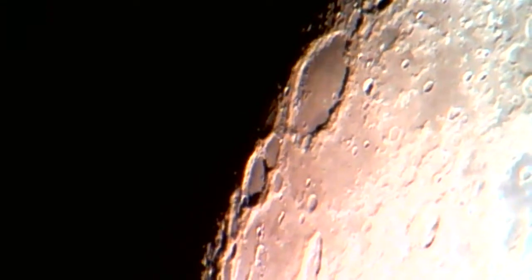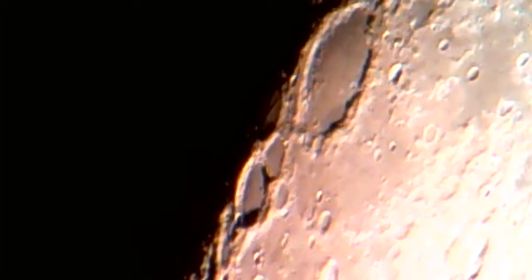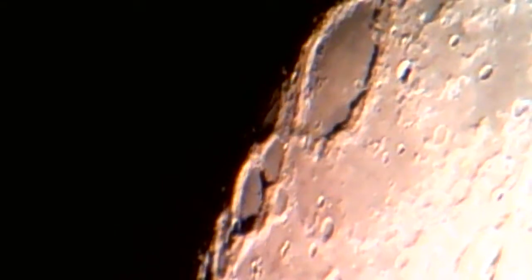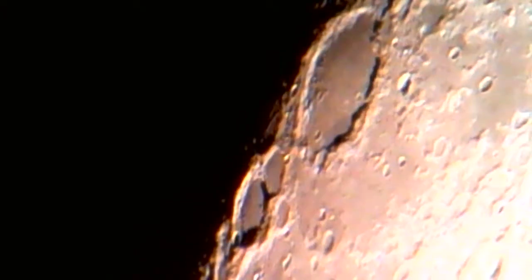You can notice you're just beginning to see those, there's two. Let me get a little bit more zoom. Let me see if I can get in just a little bit closer. We might see it a little bit better. See, it looks like there's two ridges. Those are actually right on top of the floor of Wargentin. And they actually form a pattern that almost looks kind of like a Y when you can see the whole floor.